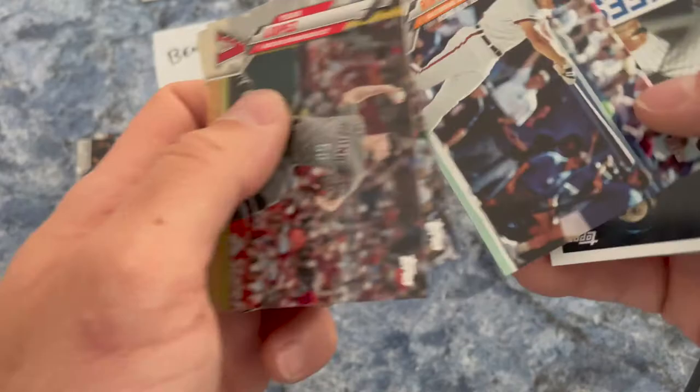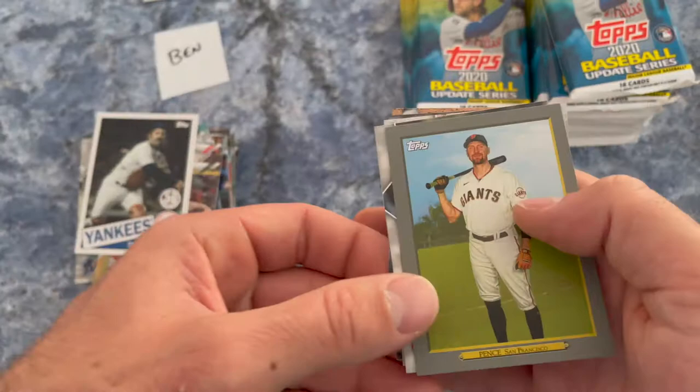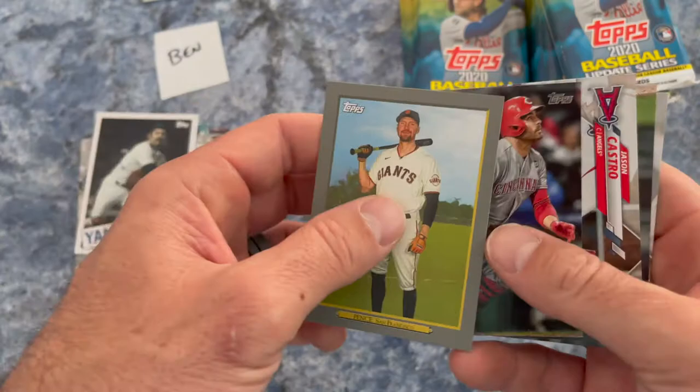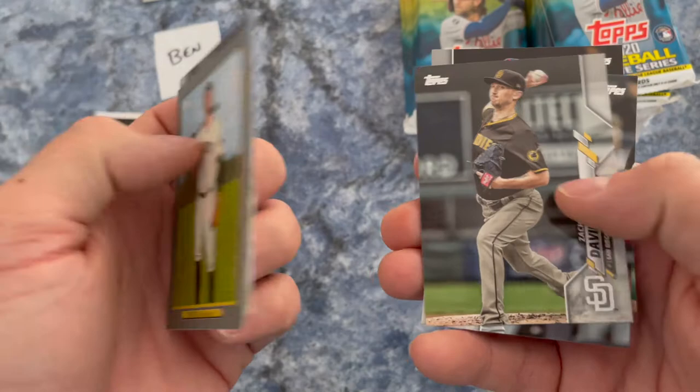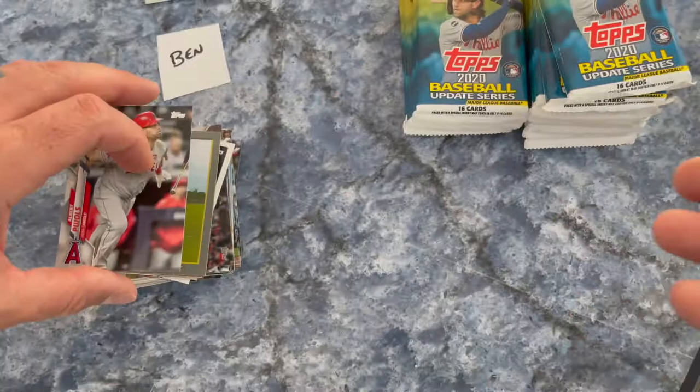And we have here an old throwback for Thurman Munson with the Yankees. Got a Hunter Pence here with the Giants, Joey Votto with the Reds, Jason Castro with the Angels. Zach Davies with the Padres. Albert Pujols with the Angels, soon to be Hall of Famer. And Adam Plutko wraps up pack number four.